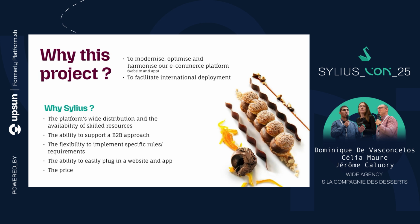It's quite open, so we can introduce our own rules into the platform without big issues. And we have also chosen to have a dedicated website and a dedicated app, not a PWA, for users, because when you are in your landscape and want to order, it's easy for some of them to take their phone, but when you have to install the PWA for the first time, it's quite technical, it's not so easy. So it was important for us to have the two kinds of things. And the last thing, but not the least, the price of the Sylius platform is quite interesting.